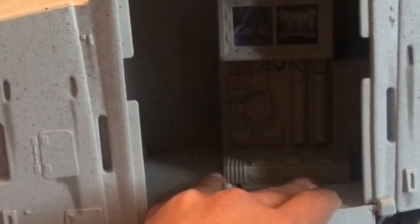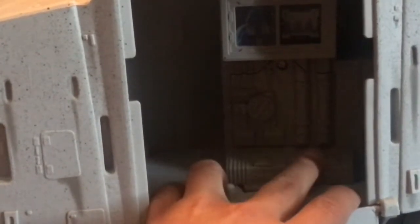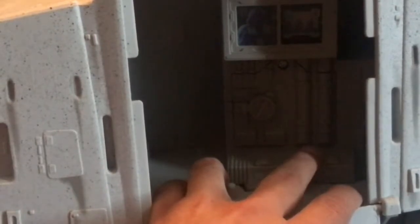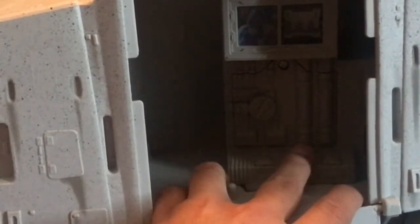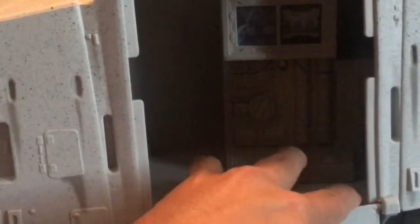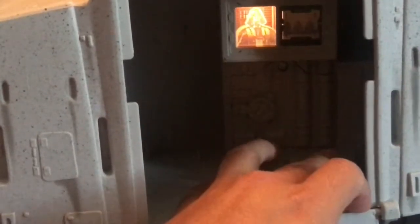Oh, look at that. Still works. Oh my gosh. I haven't put batteries in here and wow. Oh, I think that's when it smashes the splitter. There's the lasers. I can't believe this thing still works. That's amazing. Oh, there's the light up hologram.